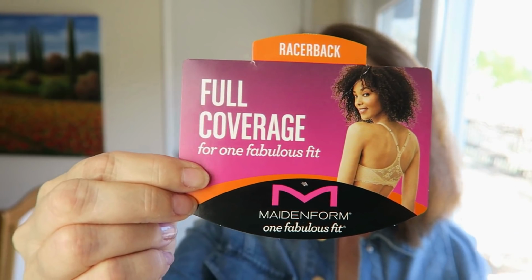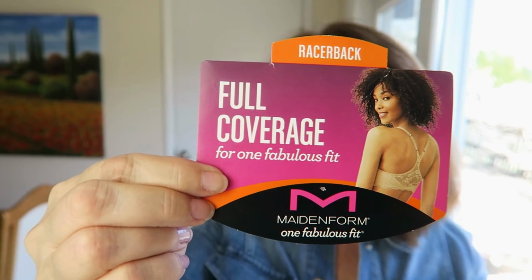I also needed to replace my racerback bra, so I picked this one up from Maidenform because it says that it is full coverage, one fabulous fit. I have to say that that's true. It is very comfortable, it fits well. It connects at the front, which is so much easier to put on. You will notice that every bra that I'm talking about is nude colored. I always try to get a bra that is very close to my skin tone because it kind of makes it invisible under clothing. The exception is if I'm wearing something black, then I will wear a black bra.